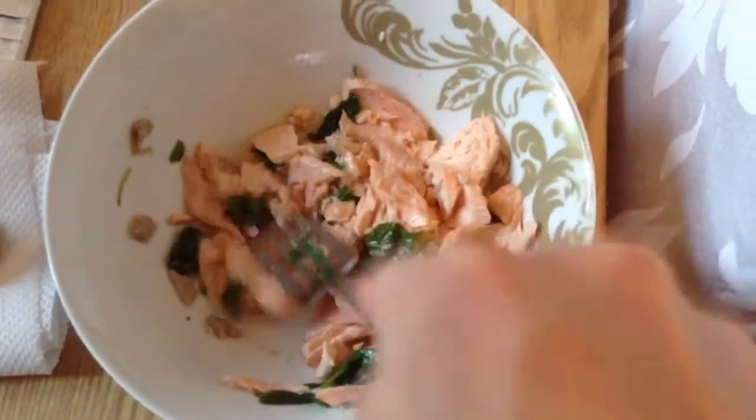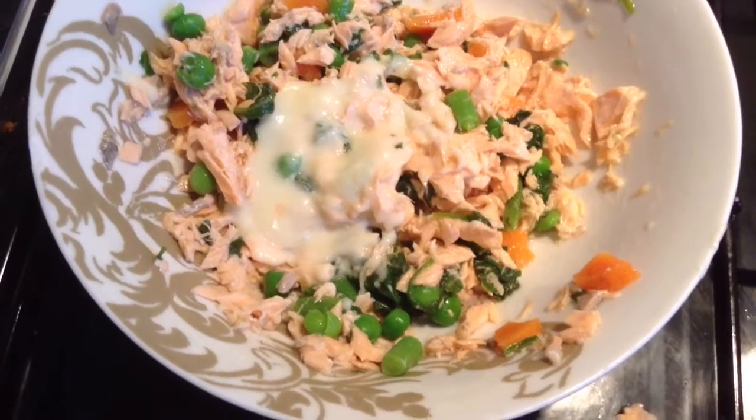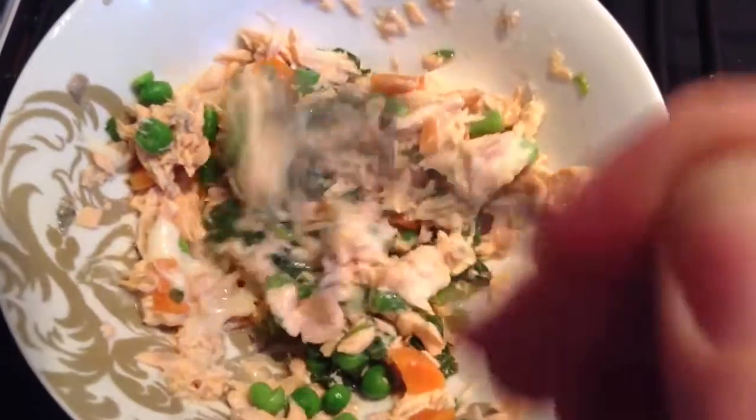And then you want to take your salmon and spinach and put them in a bowl. Flake your salmon down into little small pieces and also chop your spinach. Then you want to add a couple of spoonfuls of the sauce just to make everything nice and moist. Also add some veg of your choice. I added some peas, some carrots and green beans that I'd already cooked and chopped up.